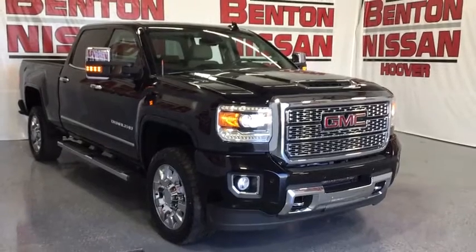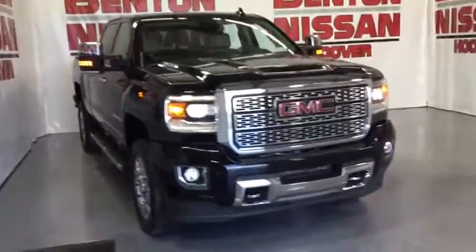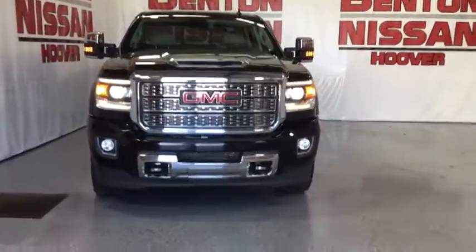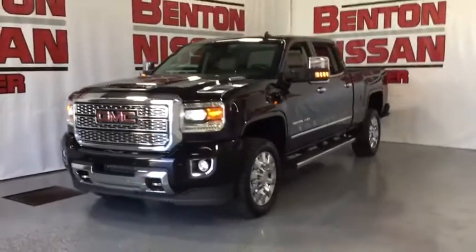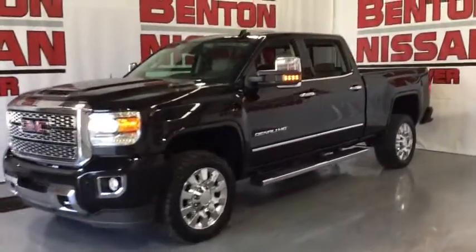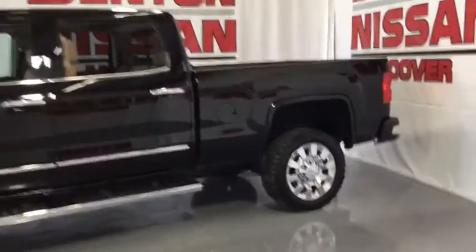We are pleased to show you the 2018 GMC Sierra 2500 HD. The GMC Sierra 2500 HD has all your workhorse basics covered. No worries here. This vehicle has less than 100,000 miles. Here are some of this vehicle's great options.